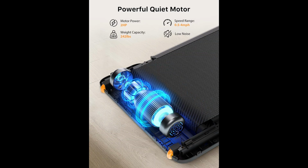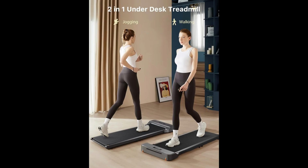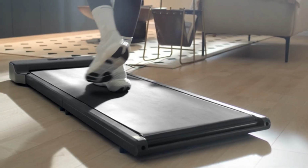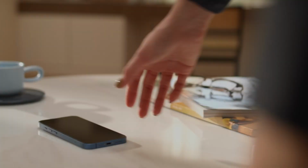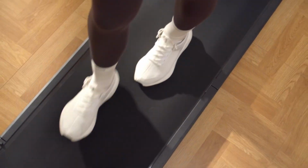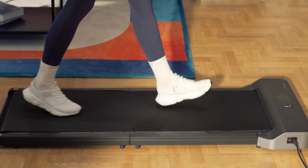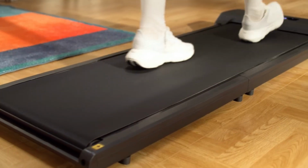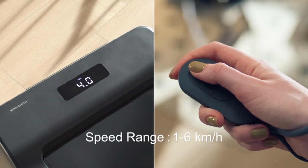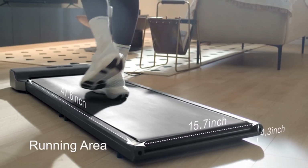It only goes up to 4 miles per hour though, so it's strictly for walking, not jogging or running, and there's no incline, which might be a deal breaker for anyone looking to crank up intensity. Still, if you just want something to stay active during long work from home hours or to hit your step goal without leaving your living room, this is a super solid choice. You're also backed by Walking Pad's reputation for well-engineered, minimalist design and decent support.